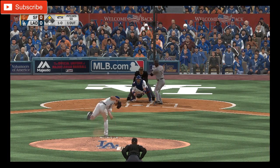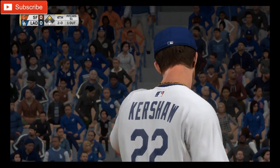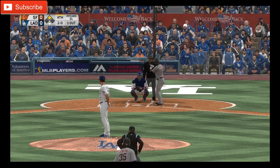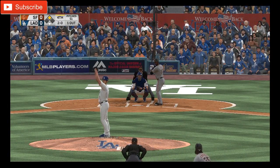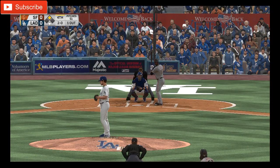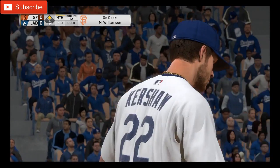Here it comes, 1-0. And misses badly on a pitch down in the dirt. After 2 breaking pitches, there's a pretty good chance right now you're probably going to get something right in the middle of the strike zone to swing at. So if you're looking for it, go ahead and turn that baby loose. 2-0 pitch on the way. 3-0 now.